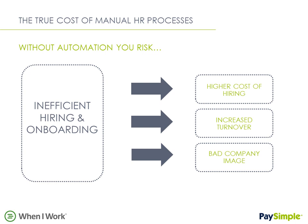What that does is it turns into a higher cost for overall hiring from having your postings out there for longer, doing interviews. All of that is time and money that is spent. It increases turnover, so if you don't onboard employees effectively, they're more likely to leave the business earlier, and then you're back at square one for hiring.